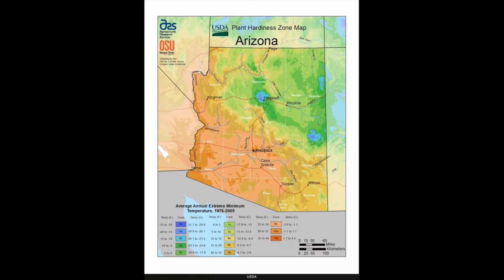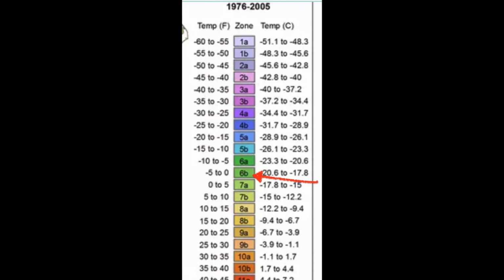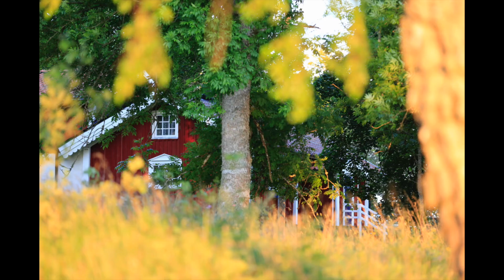Make a list of your favorite veggies to grow. Then, check to see if they will grow well in this area. We live in Zone 6B according to the USDA Hardiness Zone map, but you may also have microclimates around your home.